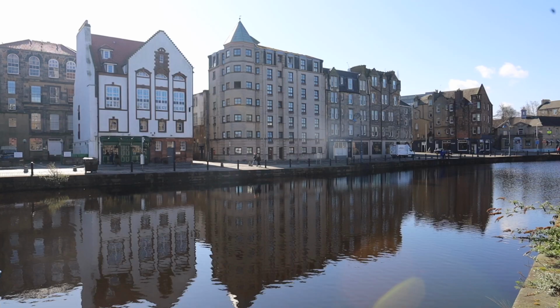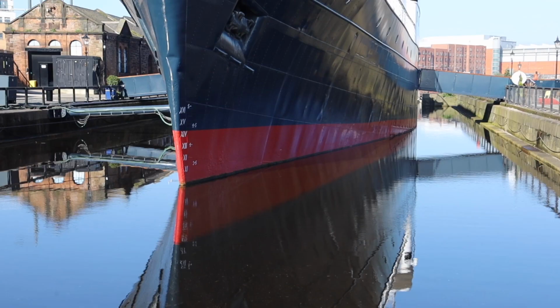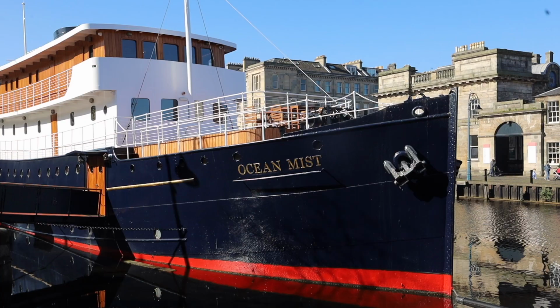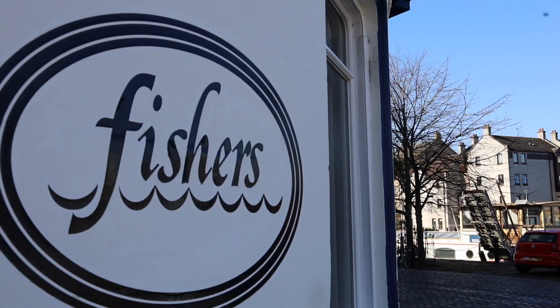My Edinburgh Derby day starts in the Shore area of Leith, the Docklands suburb of Edinburgh. This is the Fingal. It's one of two floating hotels in Leith, and it is this one where Princess Anne stays when she's in the city of Edinburgh. Along the shore, you'll find the Ocean Mist, the other floating hotel in these parts, as well as plenty of options for incredible food.